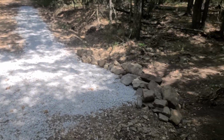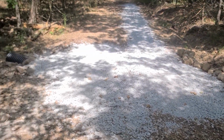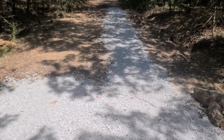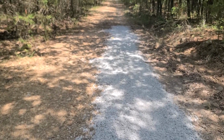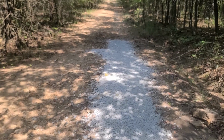So here's our culvert, and it's doing really good, but we haven't had any more rain since I brought the better gravel. And this is what I did today. One Bobcat scoop of gravel in a 1/2 ton pickup.